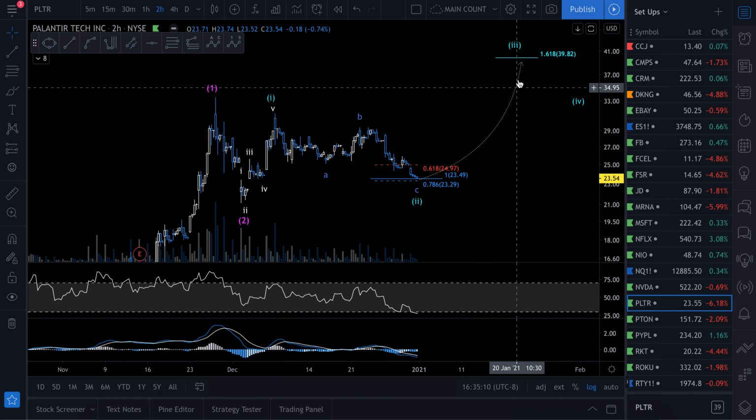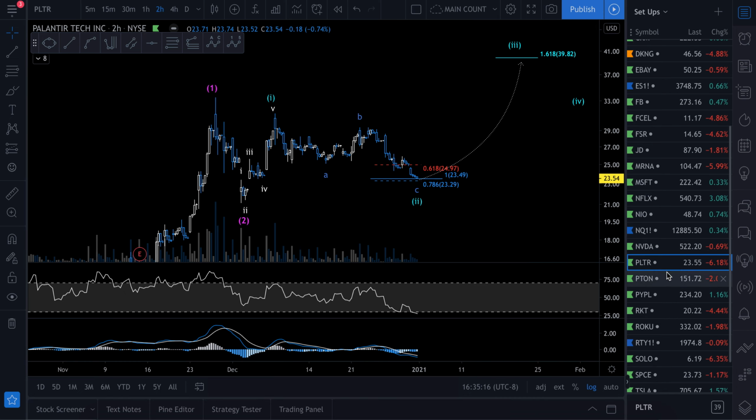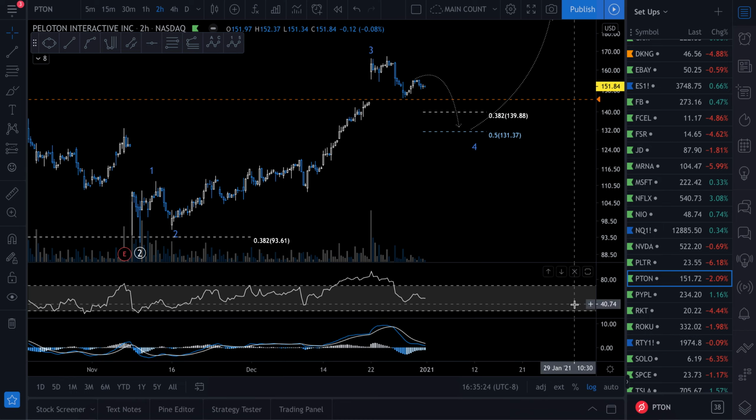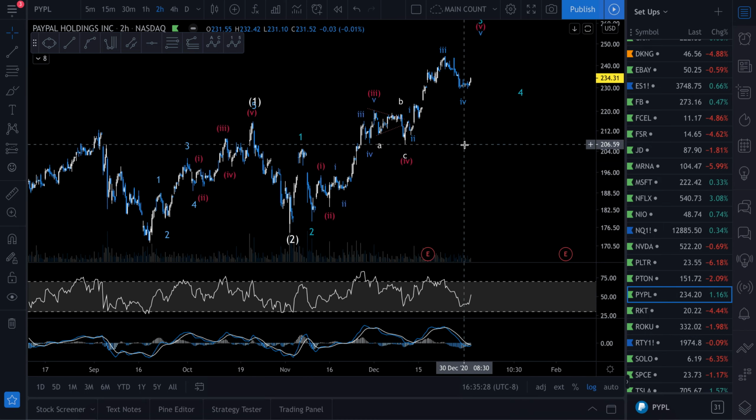You're risking 50 cents to make $16 or so per share. 32 to 1 risk reward ratio there. Peloton, just waiting for an entry on this. Here's the count. PayPal, pretty good.